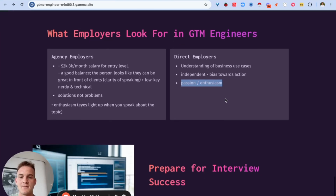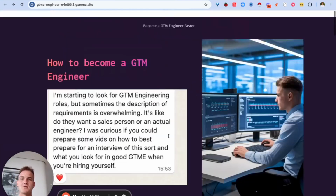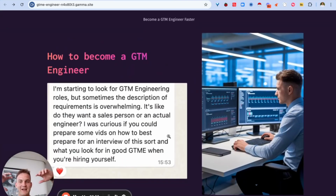Passion and enthusiasm we talked about as well. Now, of course, I talked about before the interview, during the interview, and after the interview what to do. But in the meantime, I hope this was really useful for you to become a go-to-market engineer.